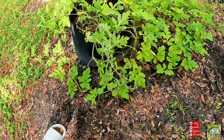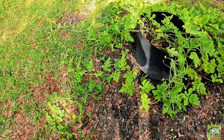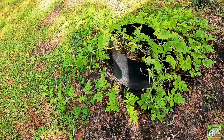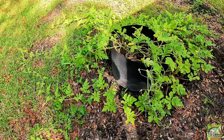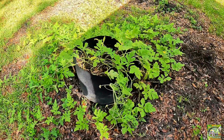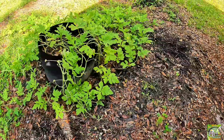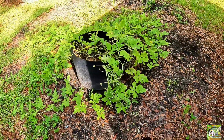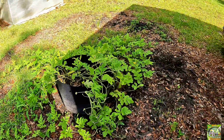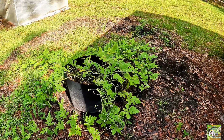I do know that next year I'm probably going to enclose this area here and put some twine screening around, fencing around, so that they can't get through it. I'm open to any type of suggestions or anything like that that you all may have. Leave me a comment in the comment section, and like I said, I'm open to any and all ideas.